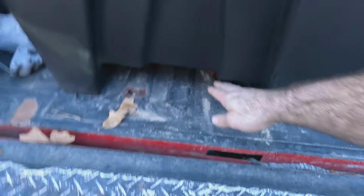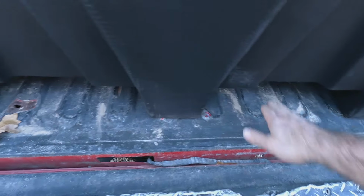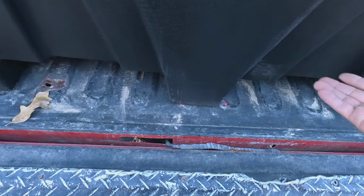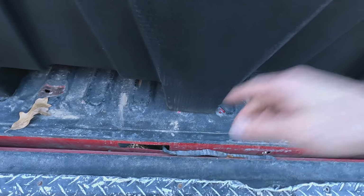Oh, it does have built-in fork slots. So I can put my forks, or actually my hay spears may fit in here. And so I don't need a separate pallet like I do with my smaller tank to be able to lift this out of here with the tractor. So I like that.